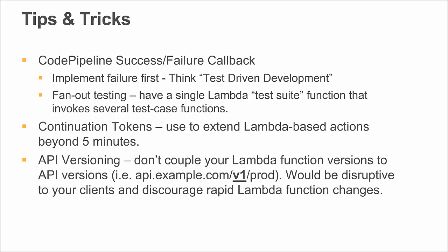So this is one way that you can help create really modular test cases that operate as single-purpose Lambda functions, or if you've got a slew of functions that are all pretty quick, but in aggregate they would take a lot of time, it will help speed up your pipeline, as well as potentially allow you to not run into the 5-minute current timeout of Lambda functions.